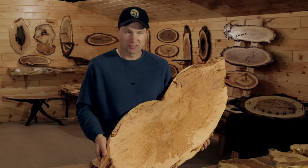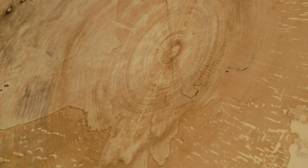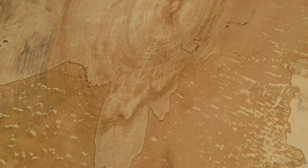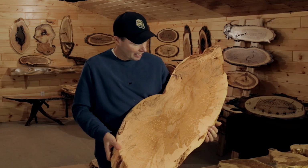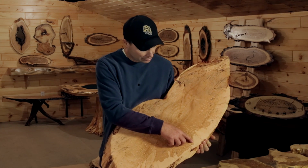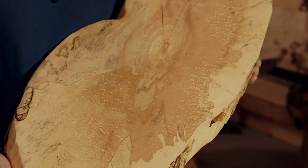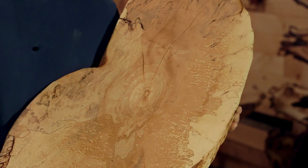What I have here is a piece of spalted maple. Spalted simply means this particular tree was down on the forest floor, probably laid there for 2 years. It takes that amount of time as the tree starts to decay to develop what they call ink lines. The patterns are highly unique. It's totally different with each piece.